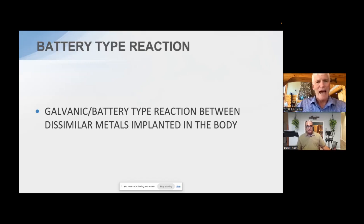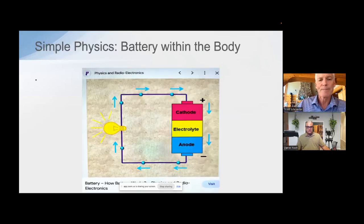So we look at these battery-type reactions, and basically it's a reaction between dissimilar metals, potentially, that are implanted in the body. We look at just the simple physics of a battery. We have a cathode and an anode, and then we have an electrolyte between them. Well, what do we have when we have metals in the body? Even if they're not touching, in the battery we have the electrolyte in between the two.